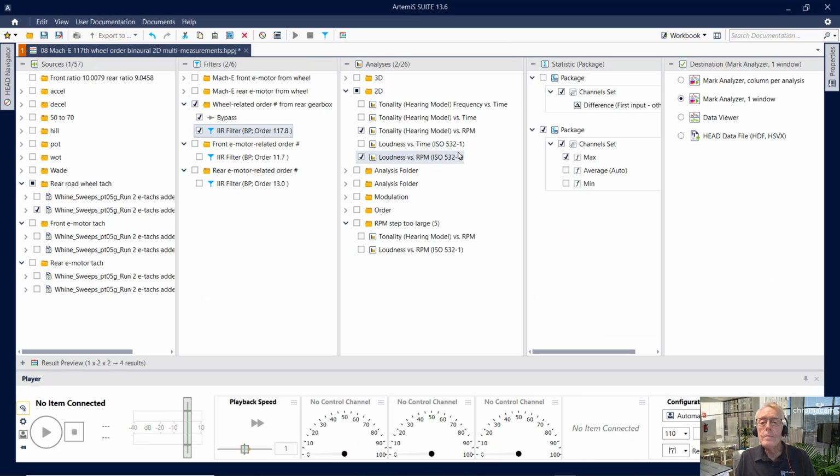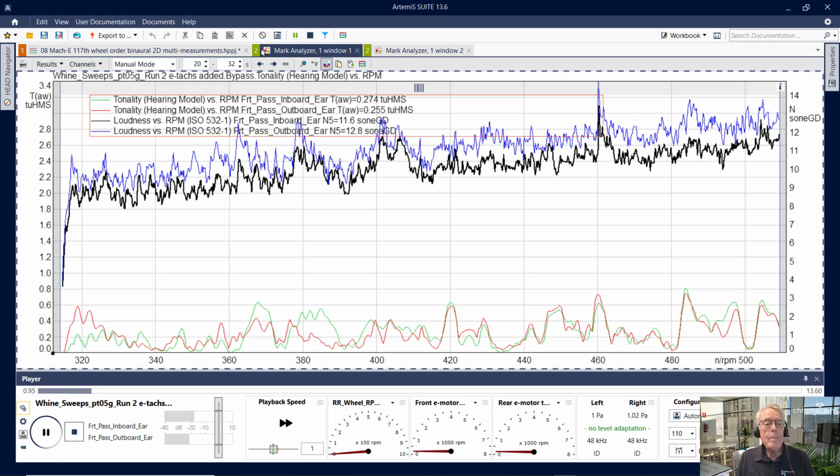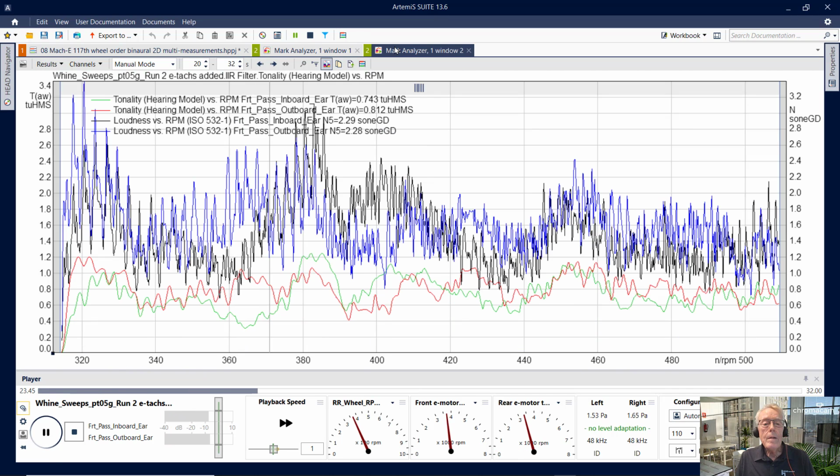Okay. If we turn off the package that takes the maximum of the channels and look at the binaural data and recalculate these tonality and loudness results in the single window, there is the overall. And notice where there is difference between the right and left ears in the loudness, which are the blue and the black curves. We notice more the tonality and the variation.